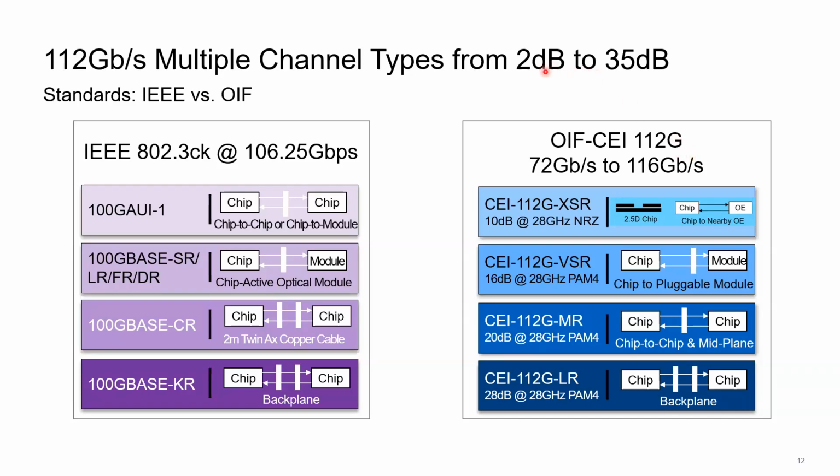Now look at different channels. One metric that is used to define the channel is the loss at the Nyquist frequency. So Nyquist frequency is the bandwidth where the frequency component of the signal resides. And if we pass that bandwidth, we can sufficiently transfer the data at the corresponding bit rate. So based on the modulation, the Nyquist is decided, and the loss at that Nyquist decides the power that the interconnect has to burn. So both these electrical interconnect standards try to define different channel losses, and they vary from 2 dB to 35 dB.